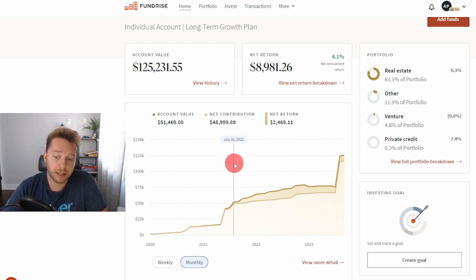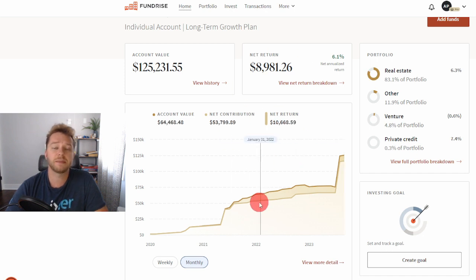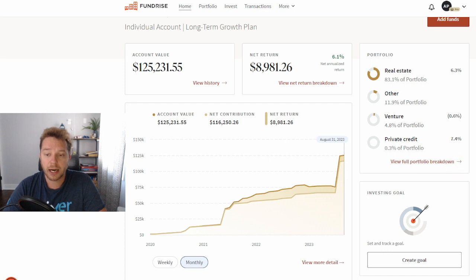So that's why I really enjoy this platform. I think in the future, this is going to be one of the best platforms to be an investor on. And I think us as early Fundrise IPO investors and venture investors, we will be able to capitalize and gain some outsized returns with this platform. So I'm really happy about that.